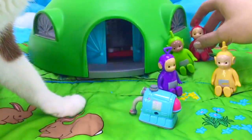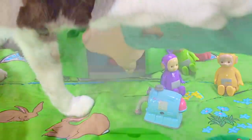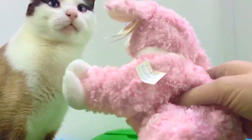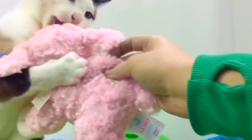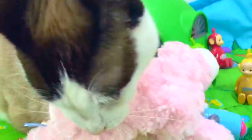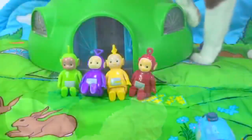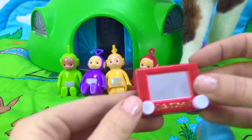Now let's grab our surprise. I see something red inside the doors. Uh-oh, Kitty is in play mode. Kitty, play with your little pink lamb, not with my arm. Sorry about that, Teletubbies. Let's look at your surprise now.